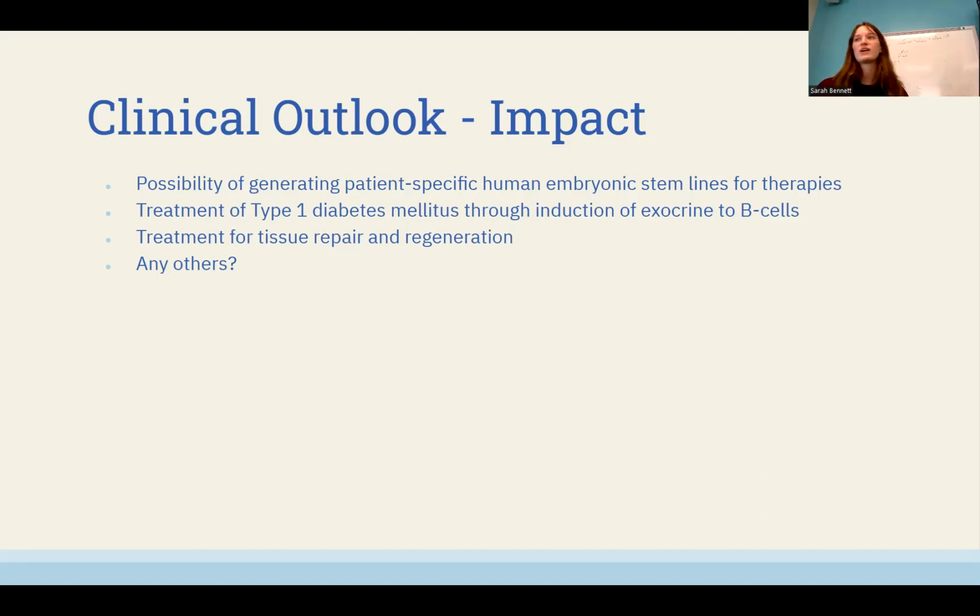Additionally, the major outcome of this would be a treatment of type 1 diabetes through the induction of exocrine cells to beta cells. Additionally, this could be used for treatment of tissue repair and regeneration. It's seen that beta cells destroyed by various different means, you can induce other cells to become those cells.